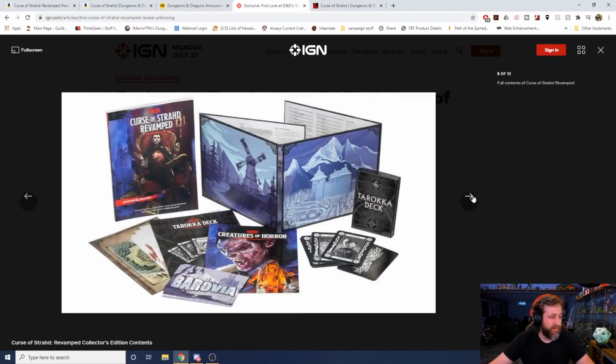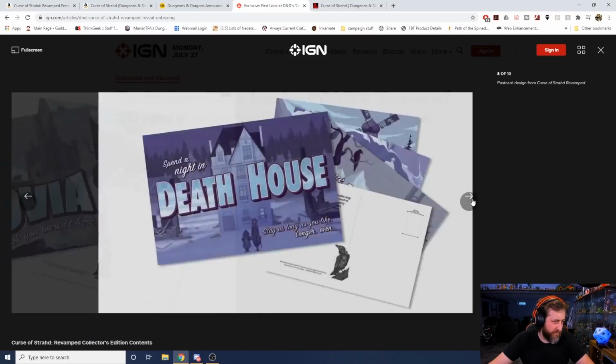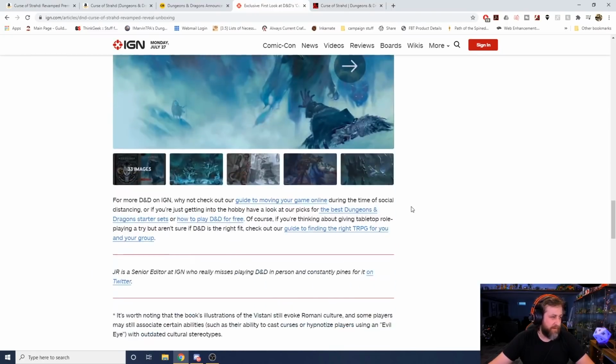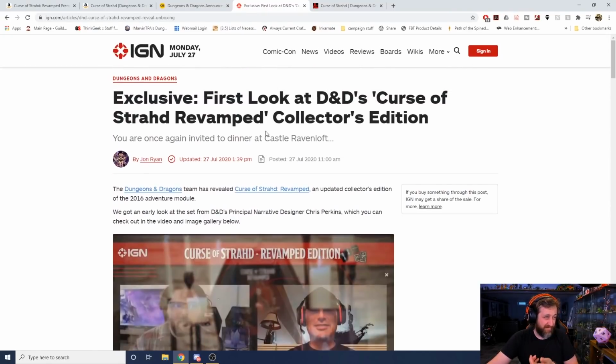I can't argue that. So we see Creatures of Horror. There's the Tarokka deck. There's the handouts, the map, the postcards, the softcover adventure, the foil cards, and the DM screen. That's it. All right, we don't get anything more than that, which is kind of a bummer. I was hoping to get a look at the inside of the DM screen to see kind of what's on it.